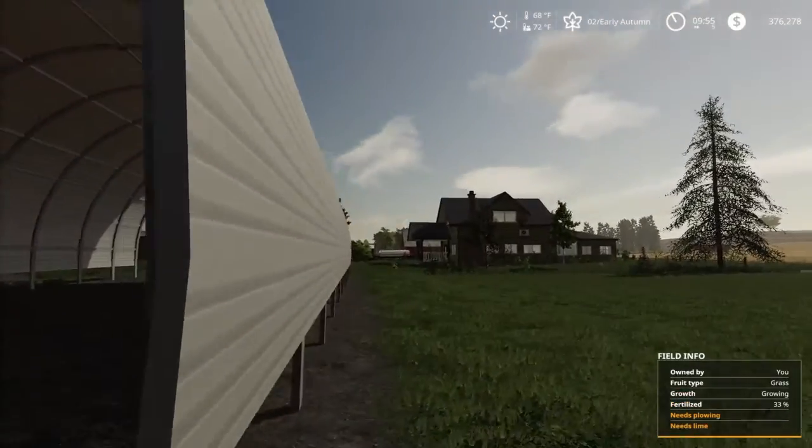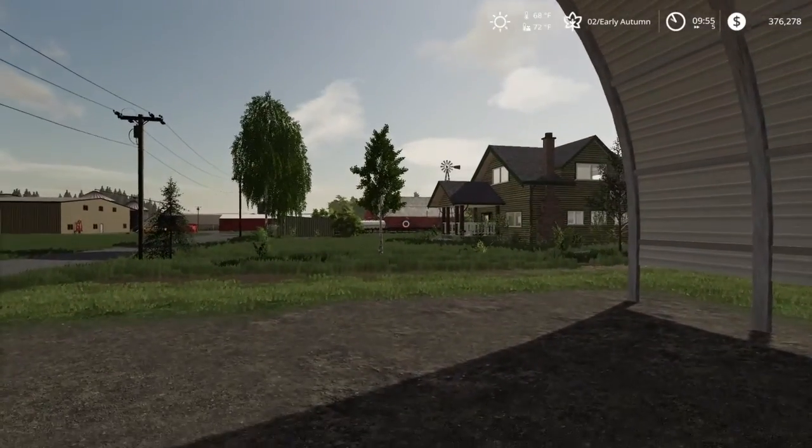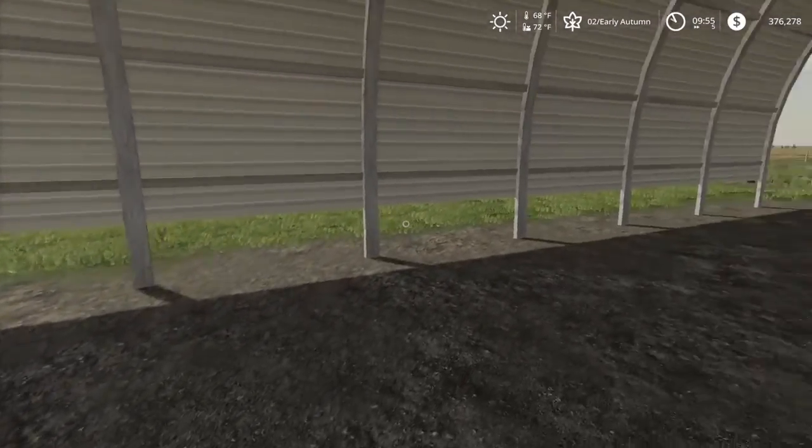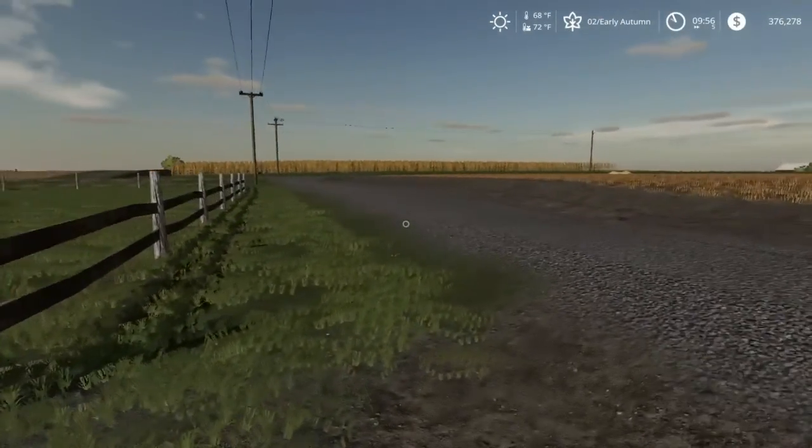We are going to put dairy cows in the main pasture over there, the main cow barn on the farm.